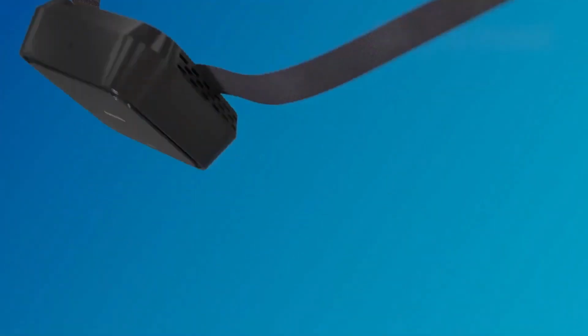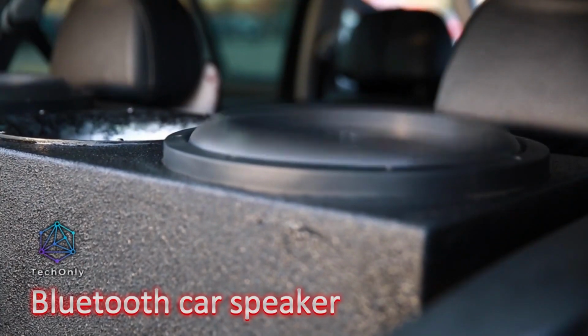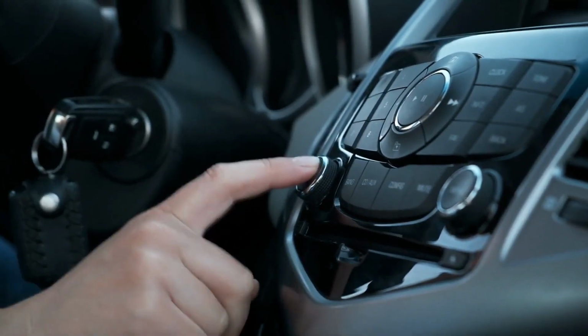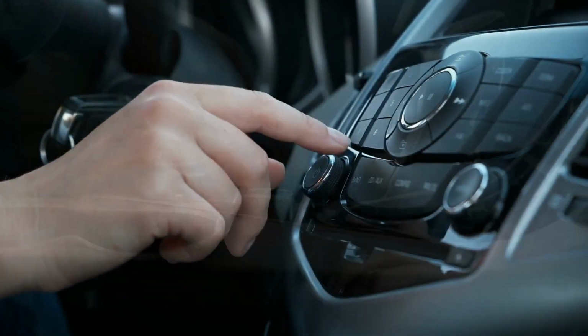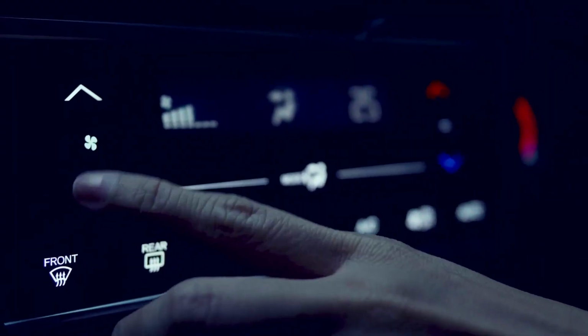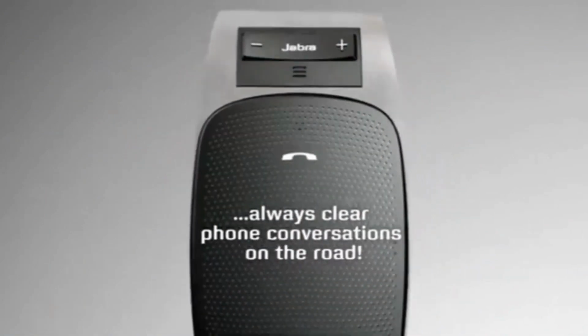to install and use. A Bluetooth car speaker is a wireless in-car audio system that allows you to play music from your smartphone, tablet, or another Bluetooth-enabled device through your car's speakers. They typically connect to your device via Bluetooth and have simple controls for adjusting volume, skipping tracks, and taking calls.